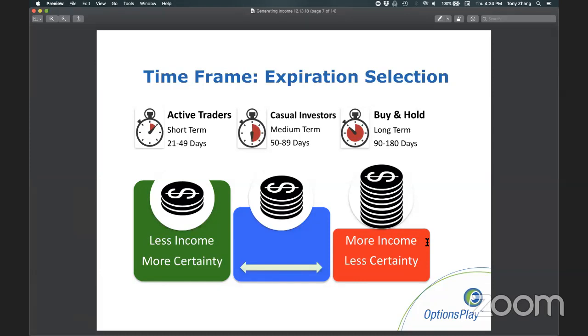What I usually tell users is to select a covered call based on how frequently you have time to trade. So if you're an active trader, you definitely want to stick to more short-term expirations, so anywhere from 21 to 49 days out. Those are the weekly options that we're talking about, 3 to 7 weeks out. That's where you want to take a look at if you're a short-term trader.